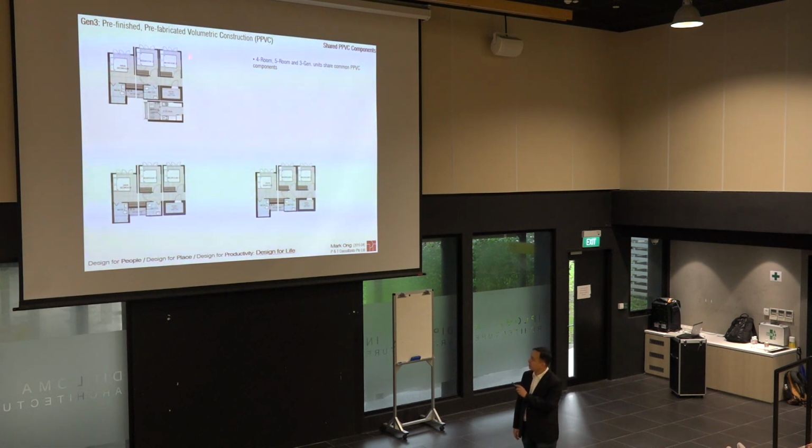You have a smaller kitchen and a living dining room for the 4-room. Okay, that's your 4-room. You have a bigger kitchen, you have a living dining space, and then you have a space for a study room.